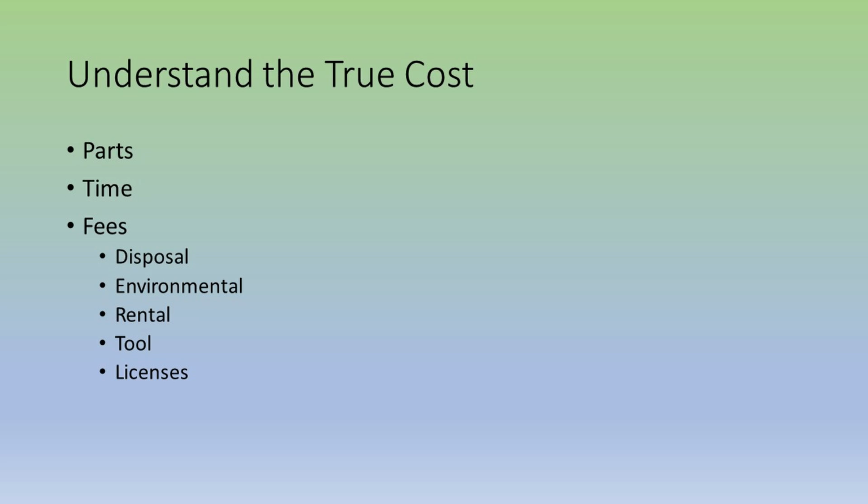Understand the extra fees. You haul out, it says haul and block. And yet when you get the bill, there's a tarp fee, there's a stand fee, there's other fees and taxes. Understand the total true cost, not just the part cost.